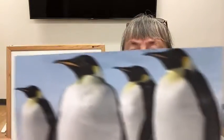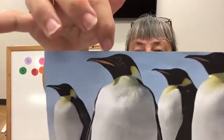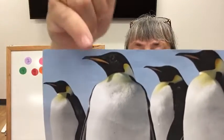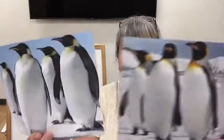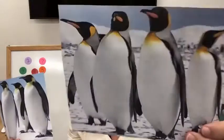And emperor penguins, I gotta find the right one, have more of a curved beak. They have a curve in it. So even though they look alike, there is a difference between the king penguin and the emperor penguin. But like all penguins, what colors do they have in common? Yeah, black and white. Penguins are black and white.